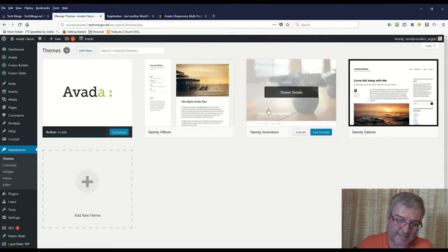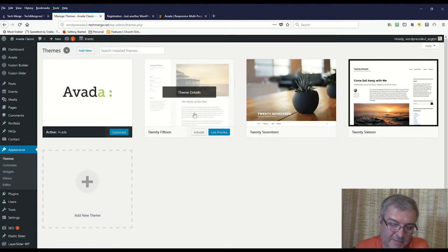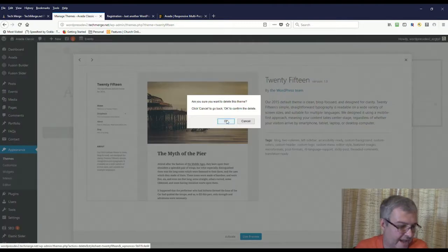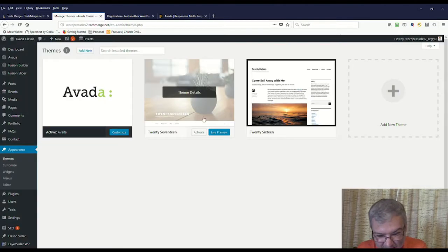So I'm going to keep this theme here, but I'm going to go ahead and remove the rest. So I'm going to click on the theme details. I'm going to go down and hit delete, and I'm going to hit OK. And that's going to delete that theme, and it's going to go right away.